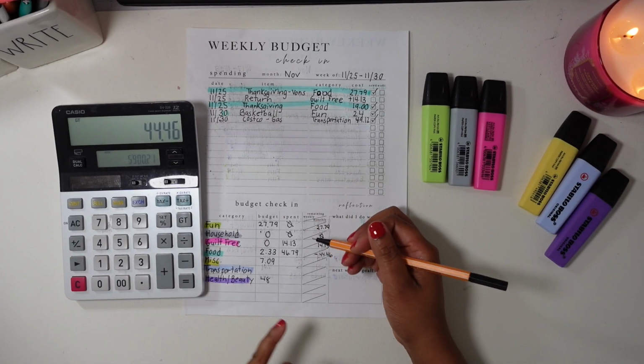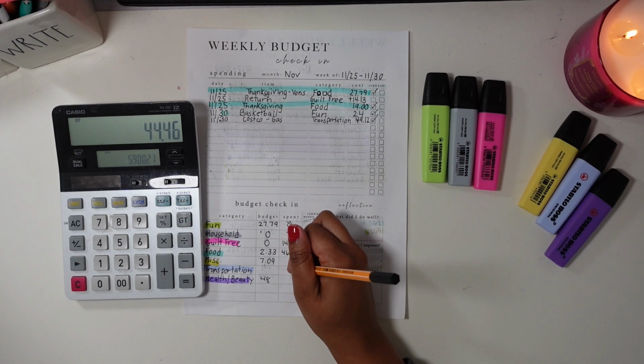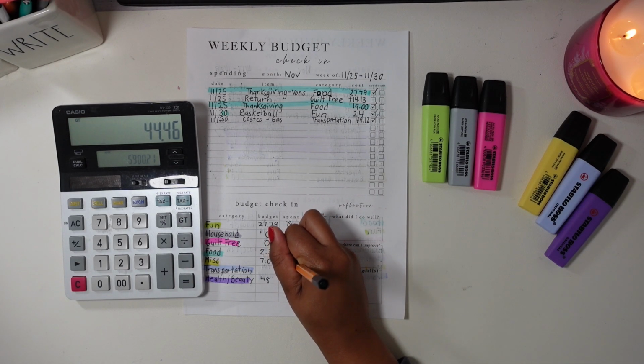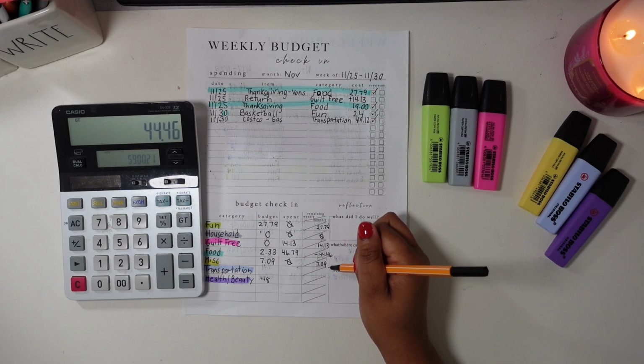For miscellaneous, I started the week off with $7.09. I did not have any miscellaneous spending, so I still have $7.09 in my miscellaneous category.